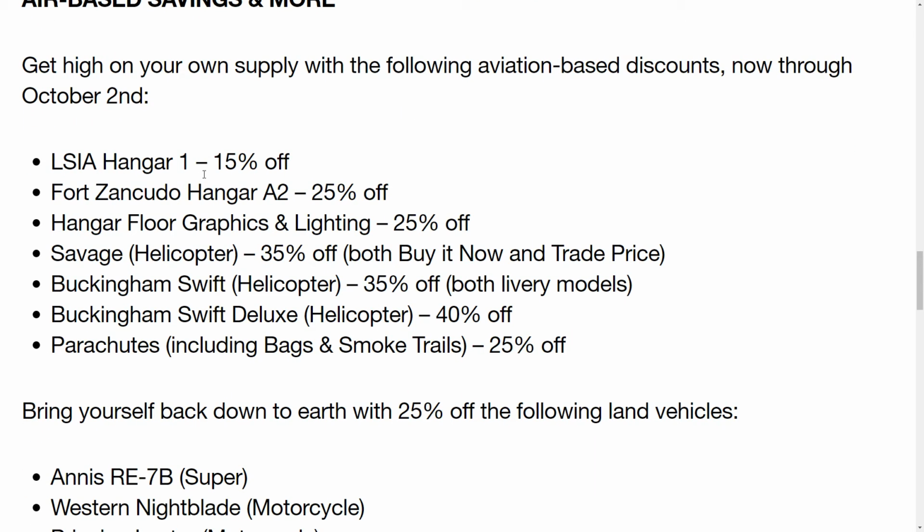The LSIA Hangar 1 is 15% off, and I think that's the second least expensive. Yeah, second cheapest hangar would be Hangar 1 at LSIA International Airport. And Fort Zancudo Hangar A2, which is the most expensive hangar, I do believe, and that's 25% off. So just those two this week.